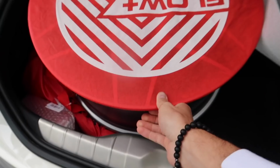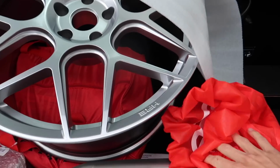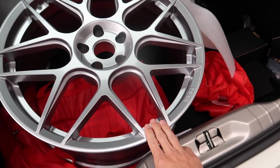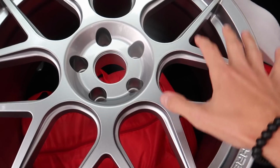I've always been a fan of HREs, and I got the FF01s, which are more of like a mesh style. I don't know if mesh is the right word, but I'll go ahead and show them to you. I got them in, I believe, hyper silver. It may be a different silver, don't quote me on that, but it's a silver. And just the quality and finish on these, oh, it's so gorgeous. The FF01s, don't know how you'd want to call it, but these are so cool. I've wanted these for so long.